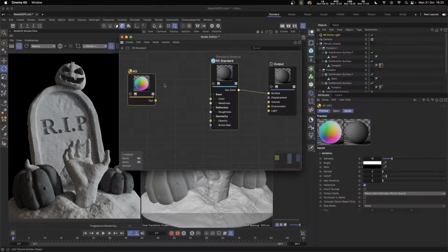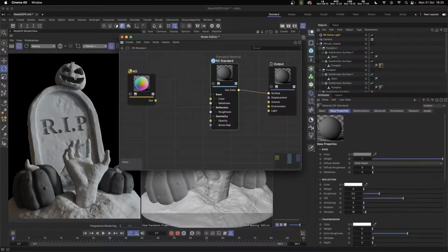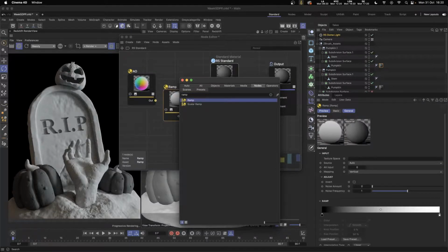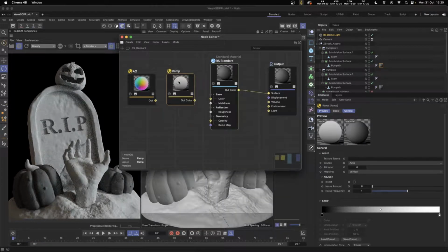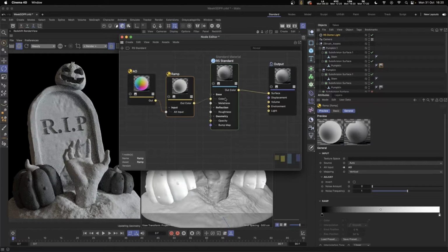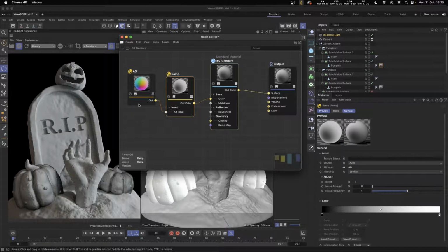So how are we going to colorize this? Well, our trusty ramp node can be used to colorize a whole range of things inside of Redshift. So if I get my ramp node and connect these things together, I want this to be controlling my base color. Cool, right? So we can see it's actually already doing something. We already have our grayscale gradient based on this ramp here.